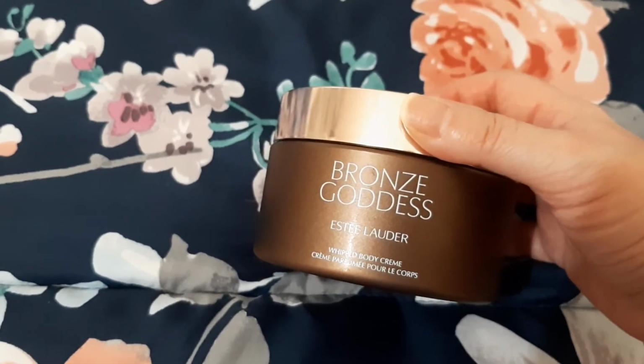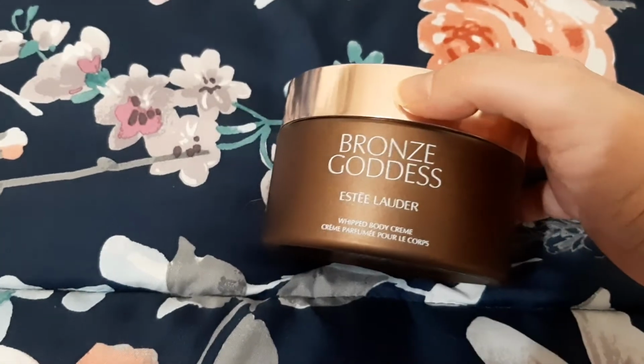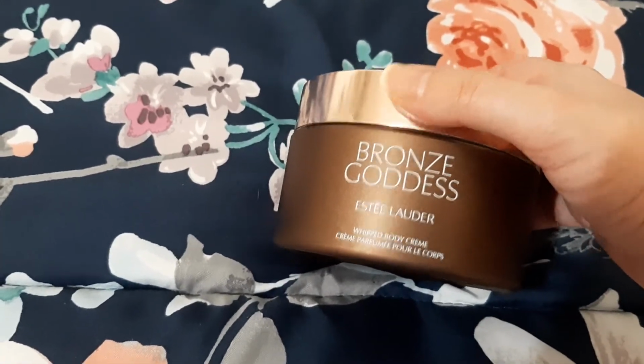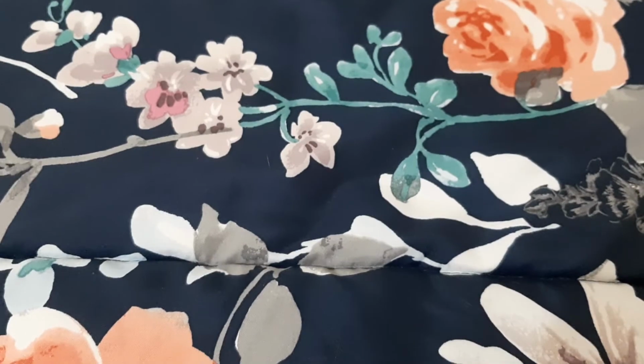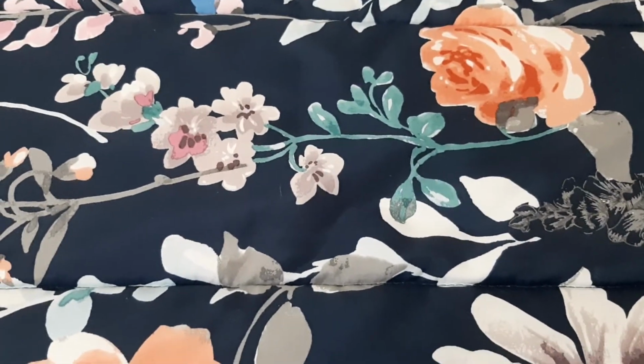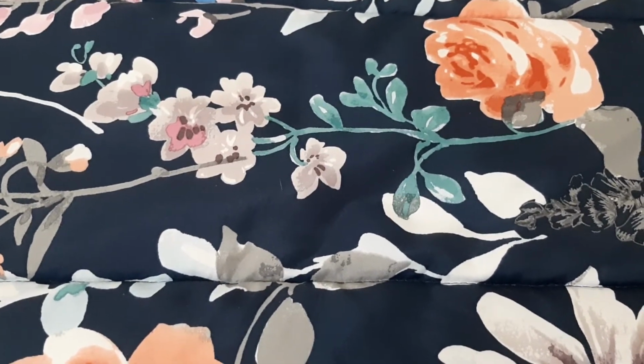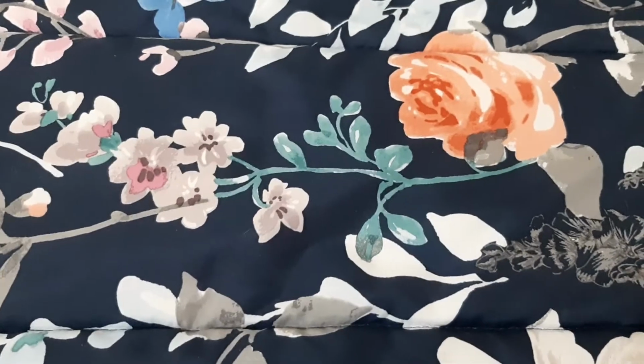This is the Bronze Goddess body cream by Estee Lauder. I just want to finish these up. Anyway, those are the 5 I'm starting with. When I get a few things done, I'll be rolling things in.